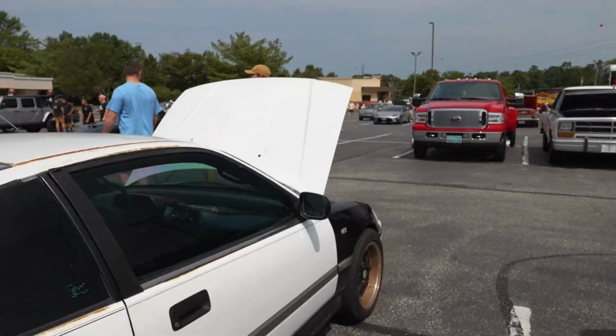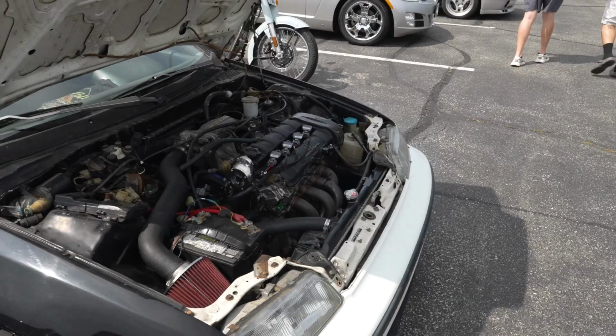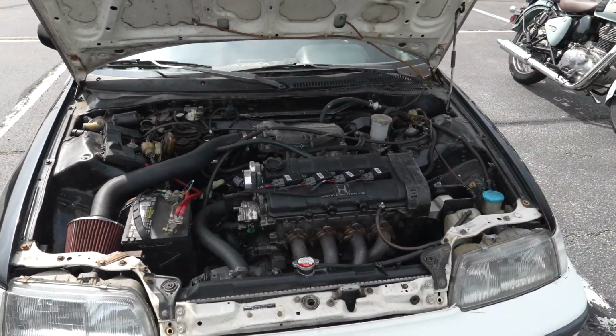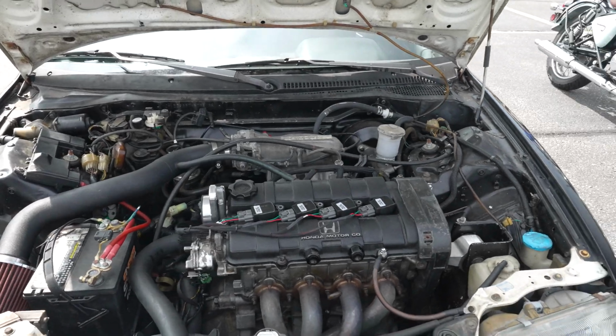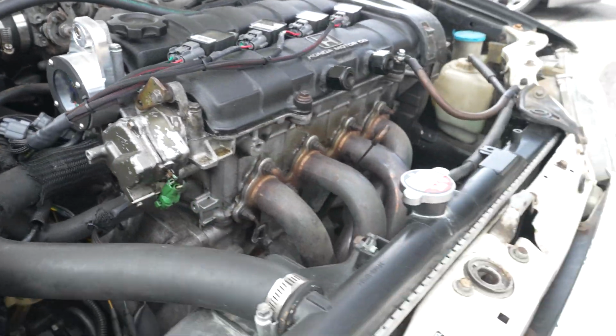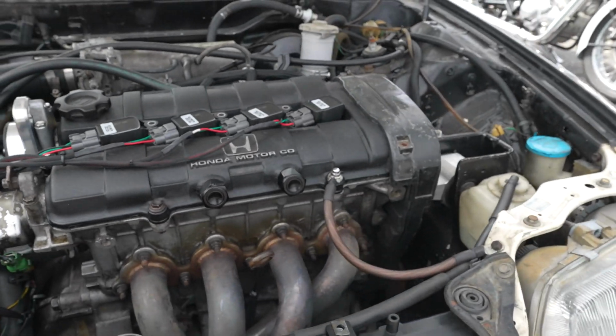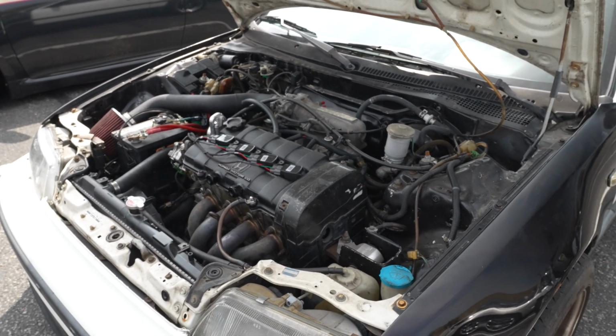Got a little CRX. Let's take a look, see what he's doing under the hood. Got the little twin cam set up. Just a little extra. Little ZC setup in it. It's cool. Most of the time that's all the CRX needs.